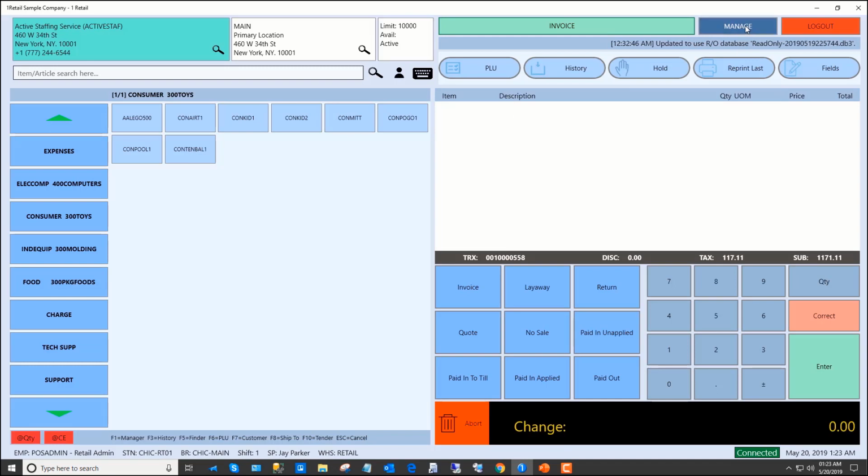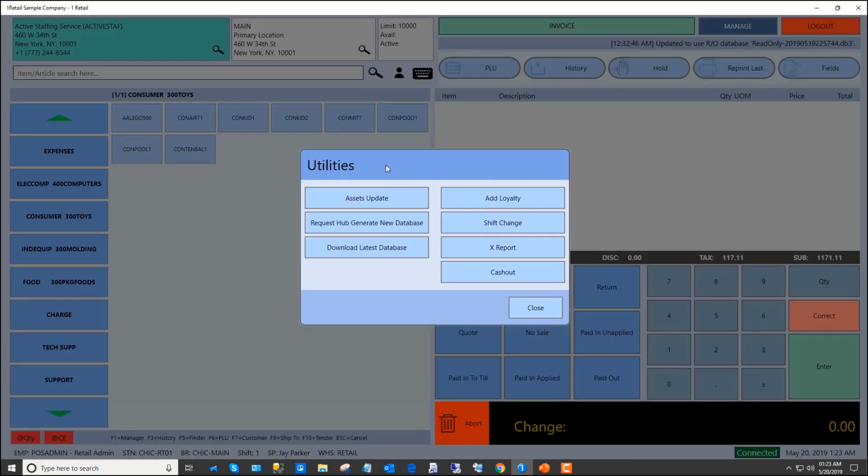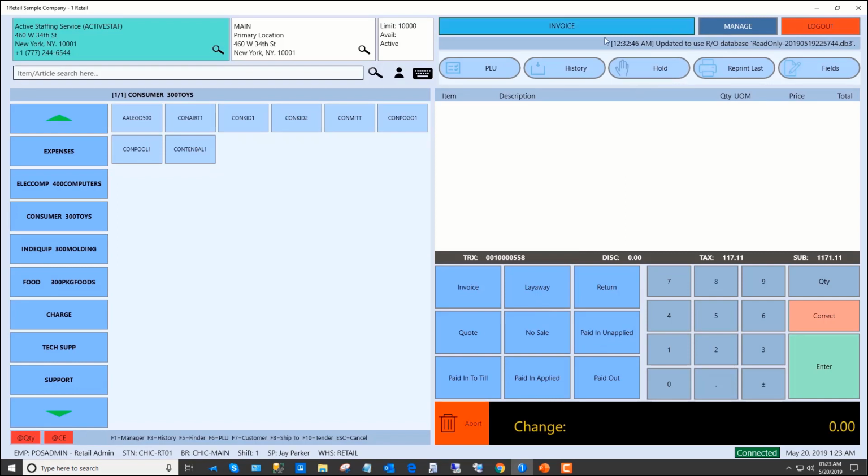buttons, like the manage button. It lets us into processes that are done infrequently, like probably do a cash out once every shift change or once a day. There are some maintenance functions for the POS client that can be run by a manager or somebody with a higher security access capability in the software. And then standard reports for POS. Below that is feedback area.